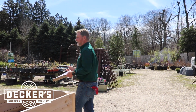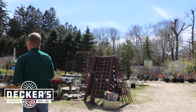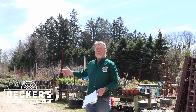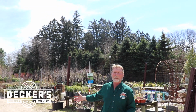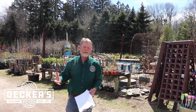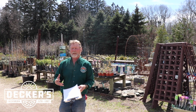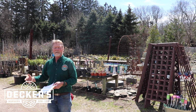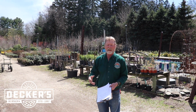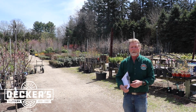I just wanted to take a moment and share the nursery yard with you. Every year, this is my pride and joy. This is why we do what we do. And it really is so rewarding when people come just to walk and learn about trees. So this year, we have one of the best selection of trees and shrubs.